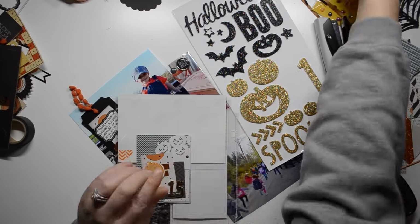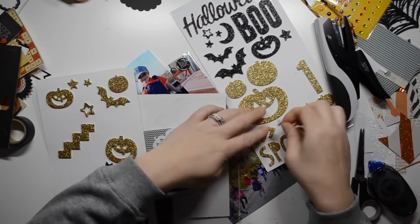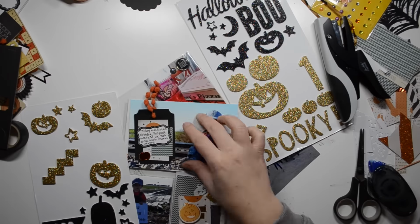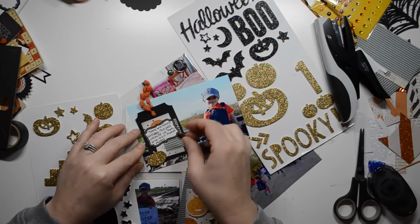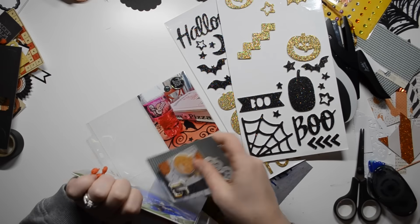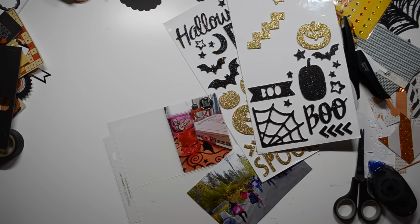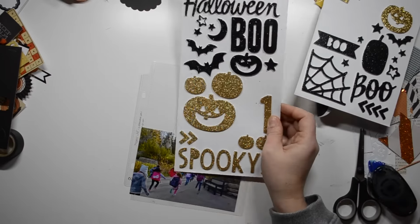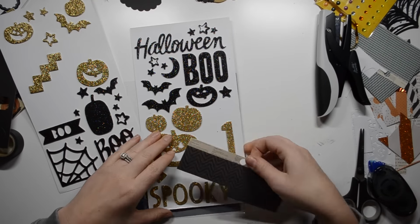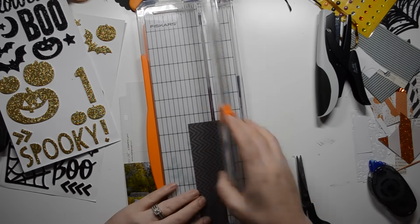So here I am going back. I'm going back because on the dinosaur photo I wanted to use those stickers that say spooky, because I'm not really into like theme stuff, which is really funny to me because I'm doing like a Halloween album, but I try to use these embellishments in like an applicable way, I guess. So the word spooky in the background, I don't know if you'll be able to see, there's like a T-Rex statue there, so that would be pretty spooky.